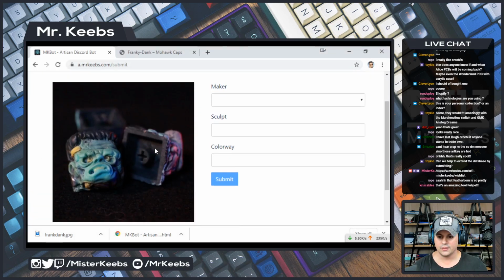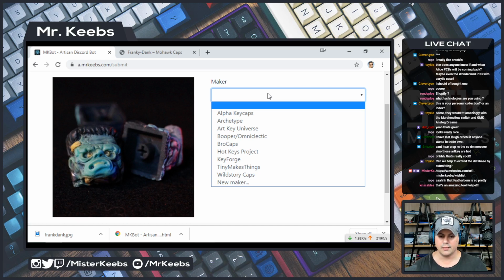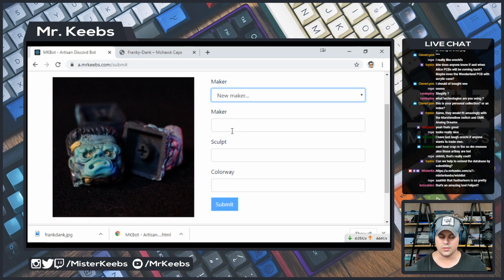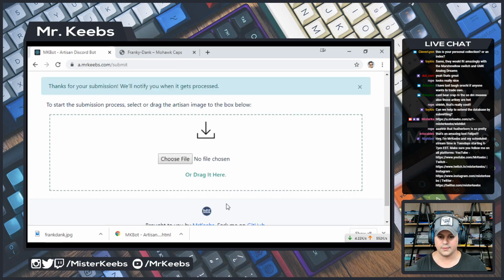There we go. So it opens up the guy here on the left, but I do not have Mohawk Caps here yet. So I just do new maker. I do Mohawk Caps, and then the scope is Frank Dank. And the colorway is OG because I don't know the colorway of this. And I'm gonna click submit. Thanks for your submission. We'll notify when it gets processed.